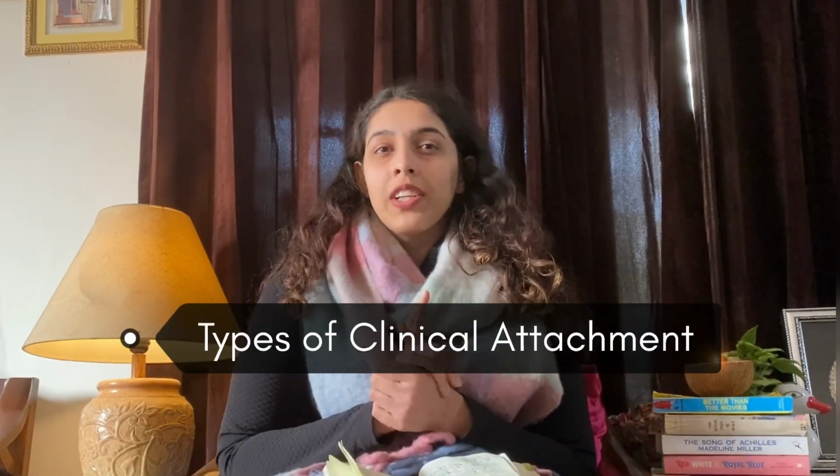What are the types of attachments available? There are two types of attachment. They can either be paid clinical attachments or unpaid clinical attachments. What is a paid clinical attachment? A paid clinical attachment is where you pay the trust a certain amount of money for you to get that attachment. And the unpaid one, which is the one I got, is absolutely free of cost, and you do not have to pay the trust anything, and you are able to gain experience without spending any money out of your pocket.